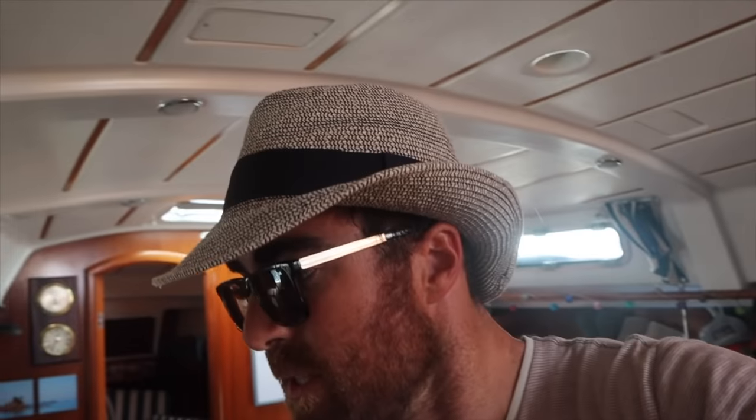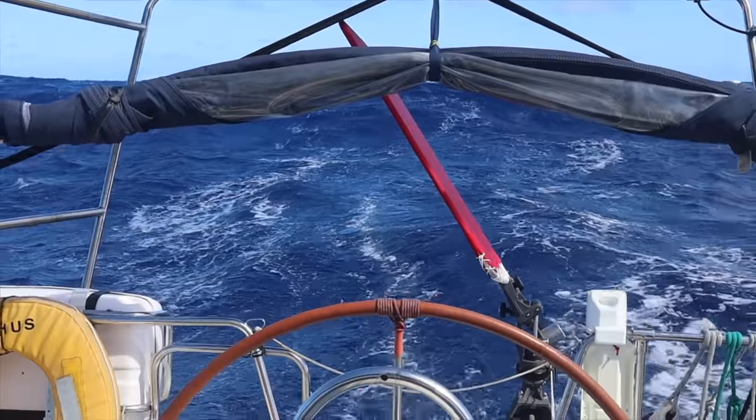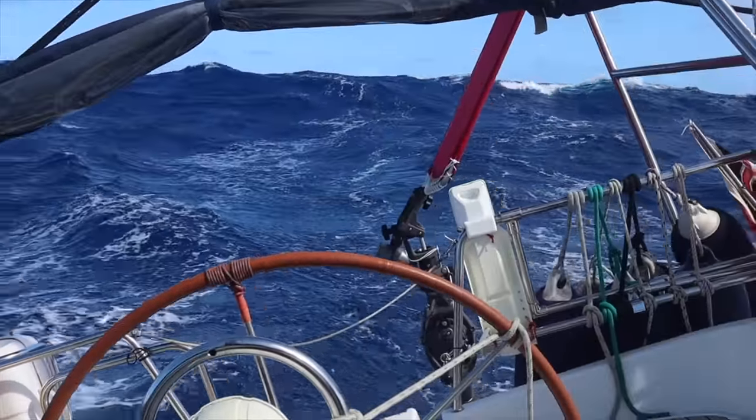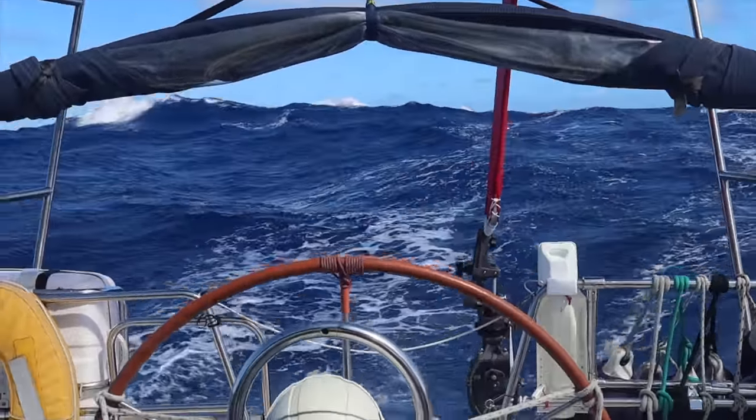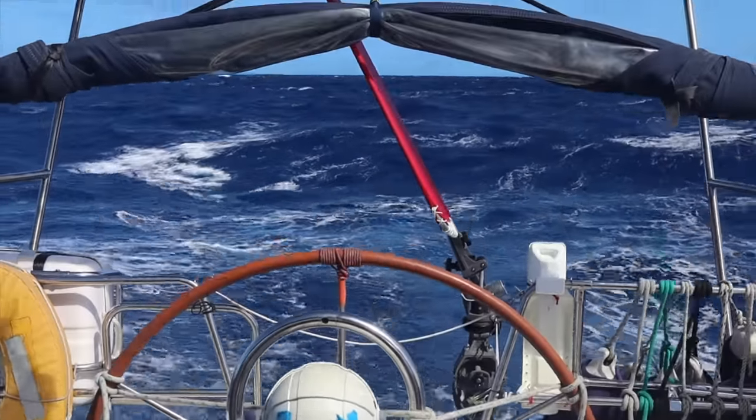Fast sailing conditions at the moment. We've got about 22, 23 knots of a northeasterly right behind us. We've got quite a big sea that's built up, but Bacchus is surfing along, the hydrovane's doing a great job steering. We've still got the same sail setup, just the two headsails, so we're making really good ground to the east. It's bumpy, but it's fast, it's good fun.